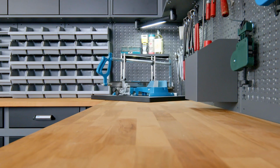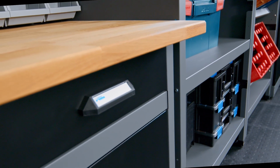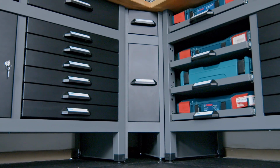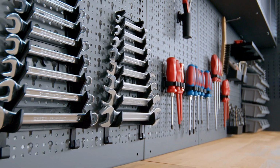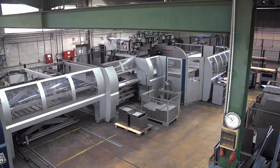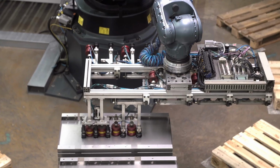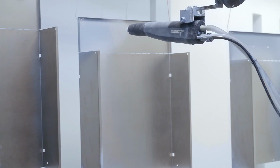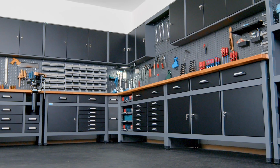Küpper means quality made in Germany for over 150 years. Short transportation routes not only improve sustainability, but also ensure rapid availability. Production takes place in the Eifel region using state-of-the-art machine technology. Solid sheet steel and powder coating ensure an exceptionally long service life and scratch-resistant surfaces, while the materials used are fully recyclable.